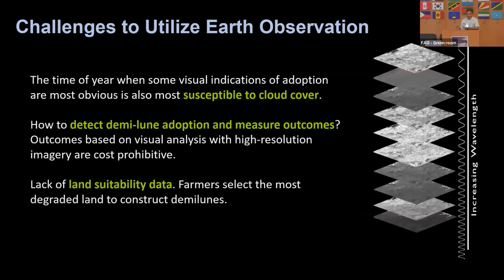There are multiple challenges that require an innovative approach to combine Earth observation with demillion adoption. The first challenge is that the size of demillions is many times smaller than the spatial resolution of freely available satellite data. For example, Landsat and Sentinel have spatial resolution ranging between 10 and 30 meters. That makes them ineffective. Detection based on visual analysis of high-resolution imagery is cost prohibitive, and particularly requires personnel who are expert in visual interpretation techniques.